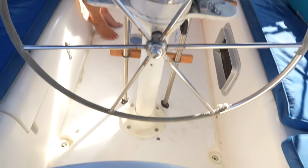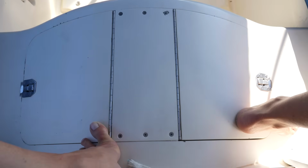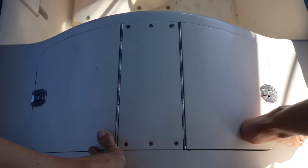We have a fridge here. It doesn't work, right? It does. I think it needs regassing. It did work at one stage, but yeah, there's pretty much that whole area in there is another refrigeration unit. So it's pretty much a beer fridge. Let's jump out of the cockpit and we'll move up to the bow and work our way back.